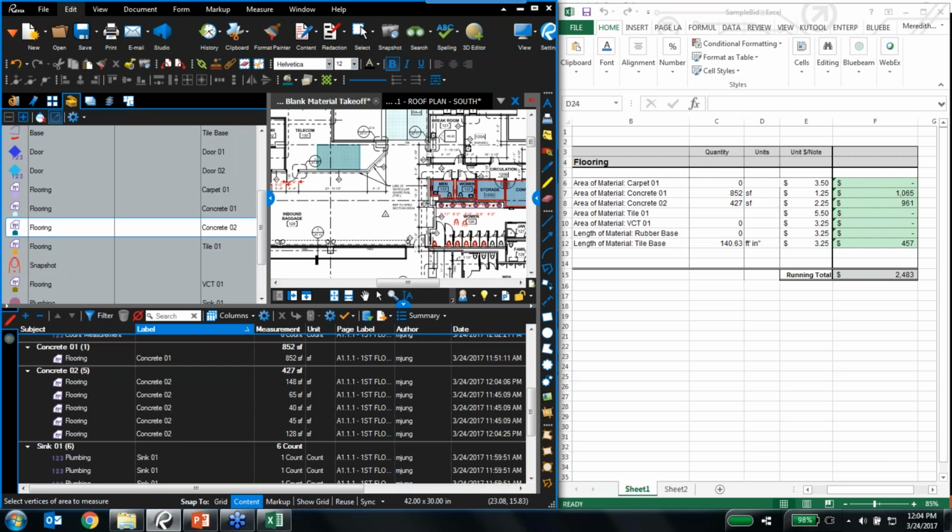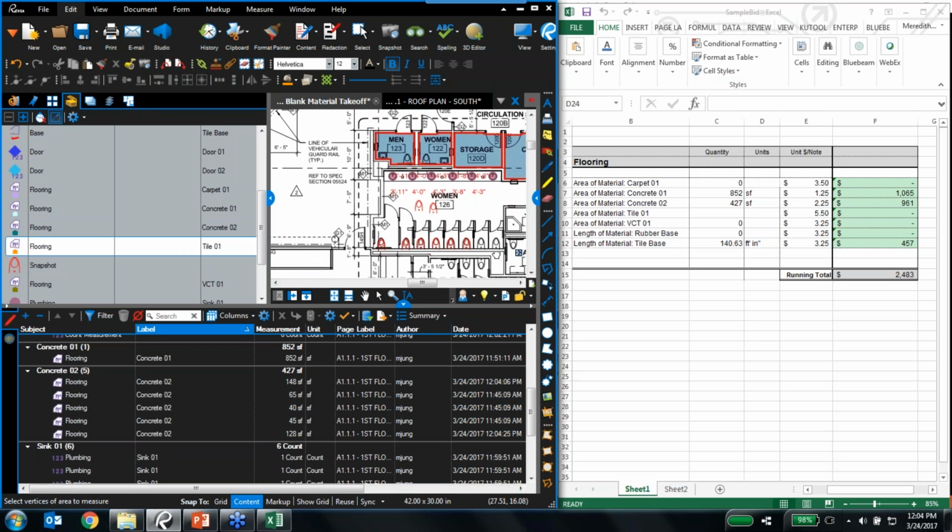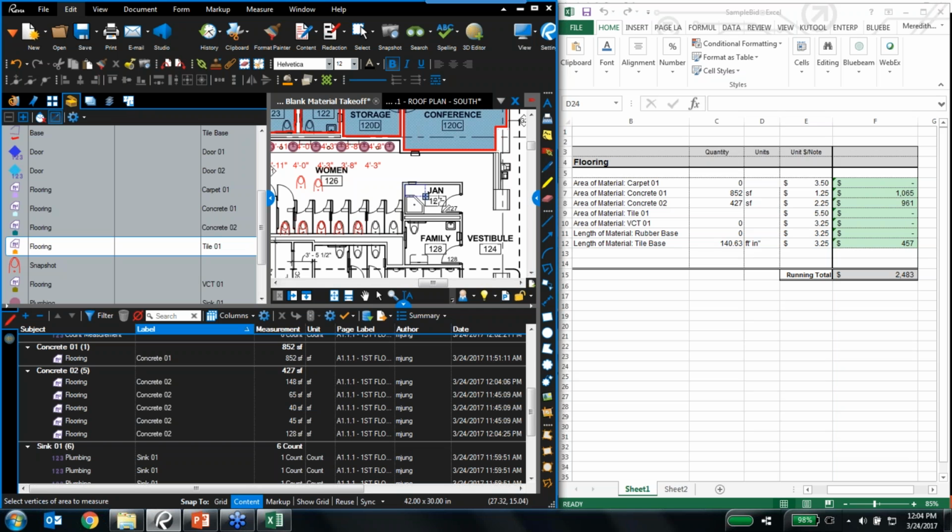And setting it up is a breeze. So what you'll notice is I don't have my tile set up. I'm going to place my tile measurement on the page. So let's go in on the janitors and families rooms here. These are good rooms for tile. I'm just going to take some basic measurements of the rooms.